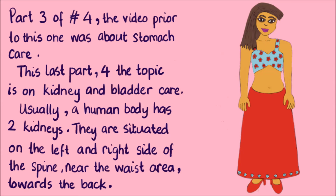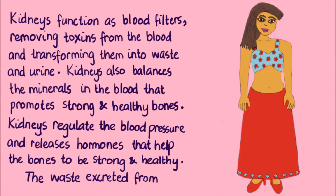Usually, a human body has two kidneys. They are situated on the left and right side of the spine, near the waist area towards the back. Kidneys function as blood filters, removing toxins from the blood and transforming them into waste and urine. Kidneys also balance the minerals in the blood that promote strong and healthy bones. Kidneys regulate the blood pressure and release hormones that help the bones to be strong and healthy.